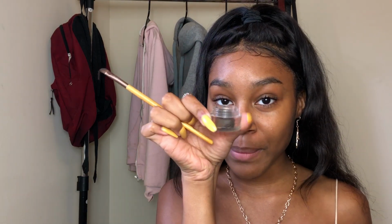But yeah, so what I've been using on a daily basis is the e.l.f. Lock-On Liner and Brow Cream. This stuff is my second best.